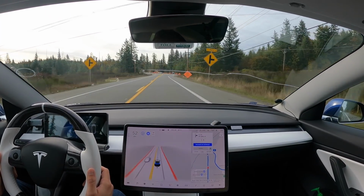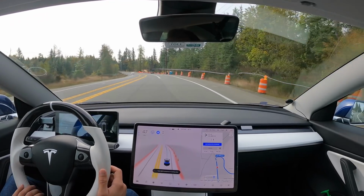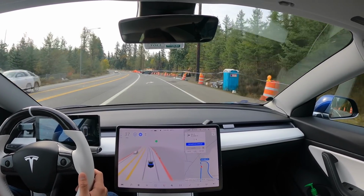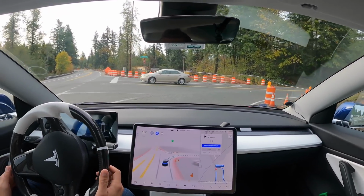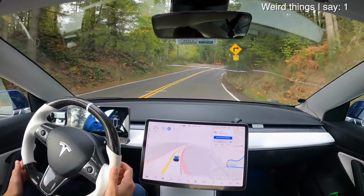So we should be getting over right here into this turn lane. We're going to slow down and get over, a little slight pressure on the wheel. Very good, very good. See all these cones, and look at this. This road is completely indifferent. Yeah, this is so cool. Missed that cone, fantastic. Turned that corner perfectly.